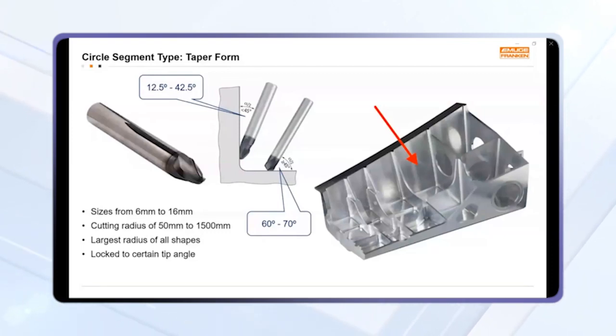And a lot of people use these for aerospace structural components like that, finishing those walls, right? They have very, very small corner radiuses in the corners there.